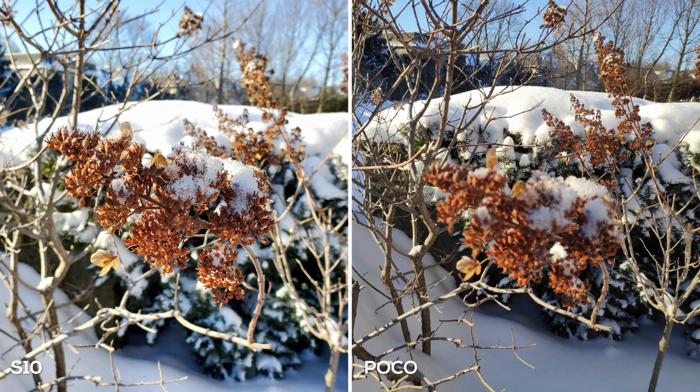So in this shot, I wanted to show depth of field. I actually had to take the photo like 5 times on the Poco F1 and it just couldn't get the brown leaves in focus. The S10 nailed it on the first shot and it looks absolutely awesome. But here's the funny thing. If you look at the exposure between both photos, the Poco F1 actually did a much better job of exposing the photo than the Galaxy S10 Plus.